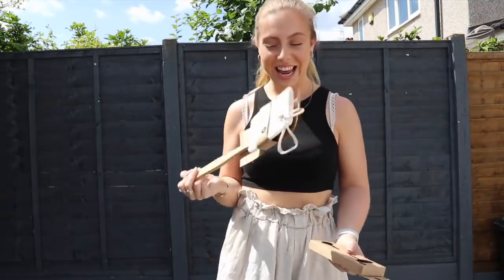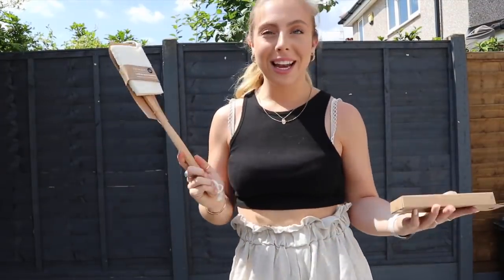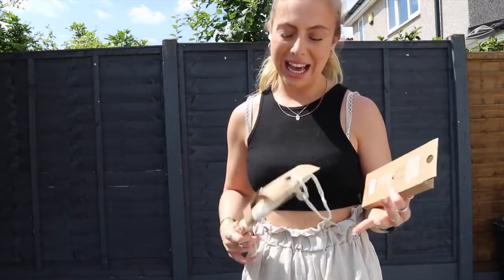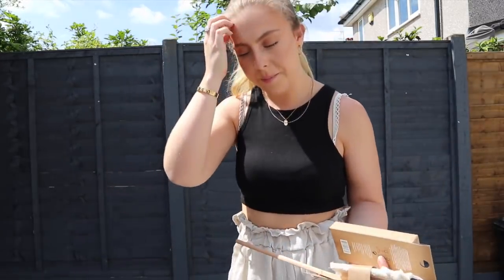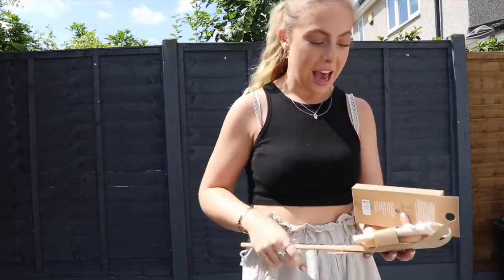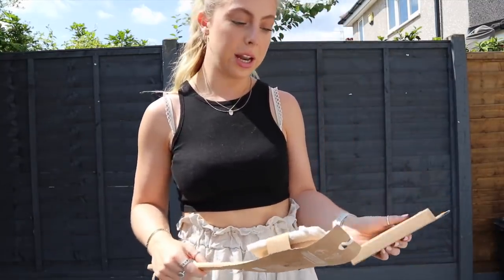This is quite funny. So Primark in Lakeside actually have this brand new section. It's like self-care, isn't it? This organic packaging. They've got some stuff that looks like from the White Company, which you'll see soon. And yeah, it's all very modern and cute.